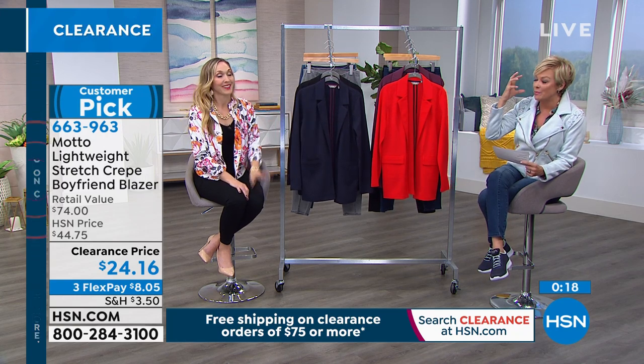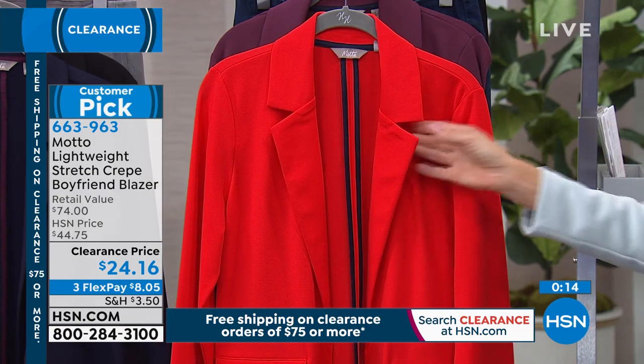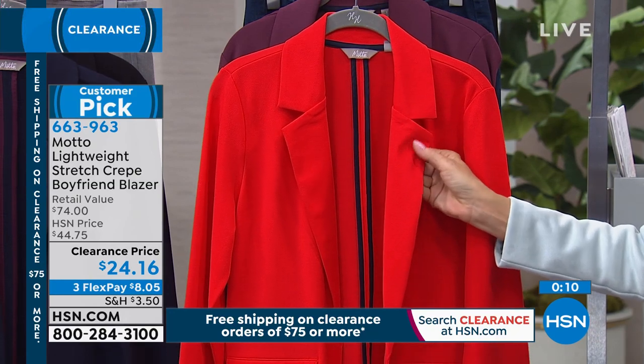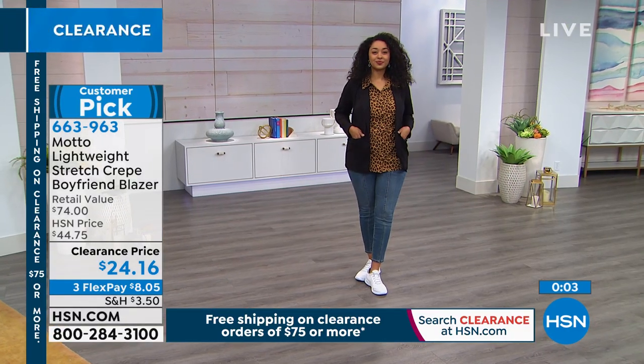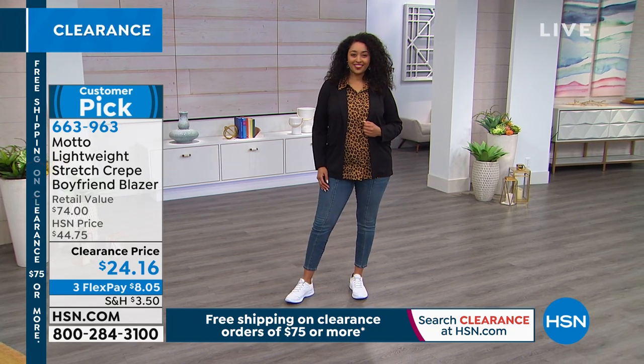This red is as brilliant as a red could be. Get some lipstick to match. I would say more of a tomato-based red, not a blue-based red. Correct, I completely agree. It's just a little bit more of a spring red, wouldn't you agree? Yeah, just a happier red. So we have red, we have wine, we have midnight blue and black.